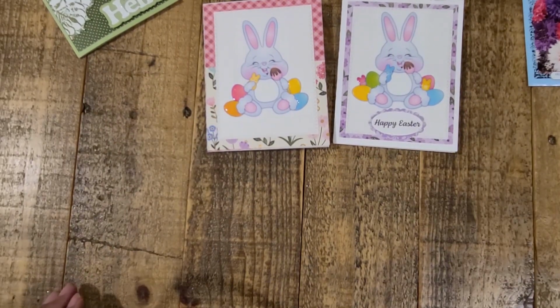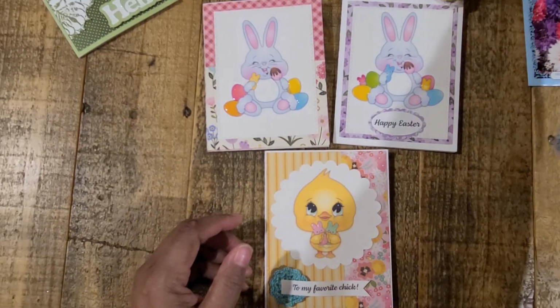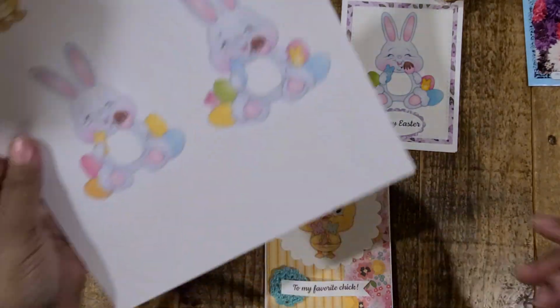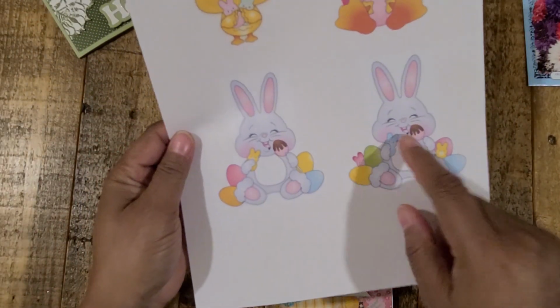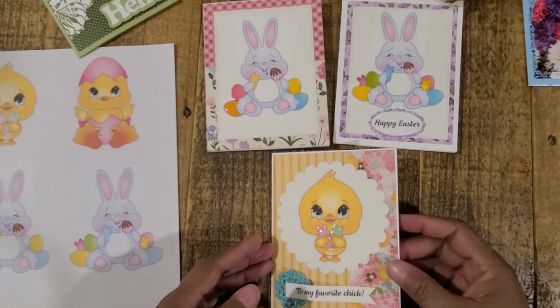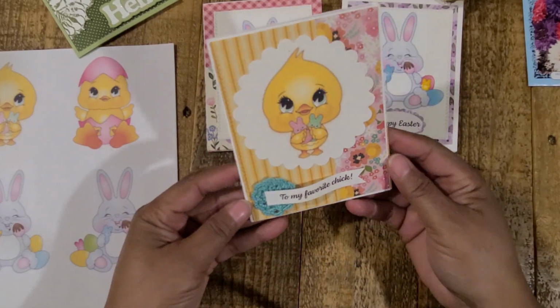Now the second one, I used the little chick. Let me see. Let me show you. Okay, so the first two, I used these two images here. And this third card, I used this chick here, okay? So here is my card here, and I think it turned out so adorable.